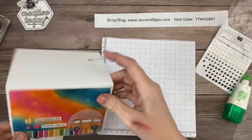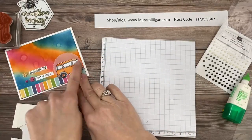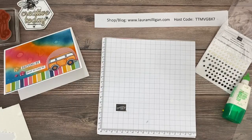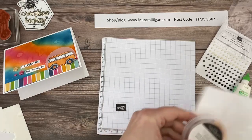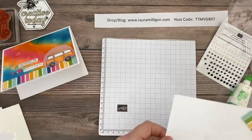And this one, it's kind of like it reminds me of like hippies or something just because of the colors and the orange van. So let me show you how I did this. Let me grab my packet. I don't know why, but when I think of vans like this, I always think of orange ones.